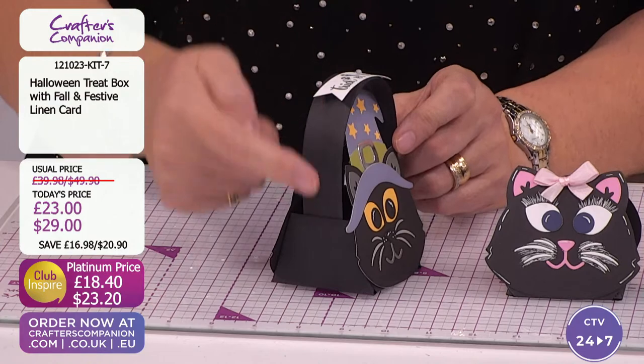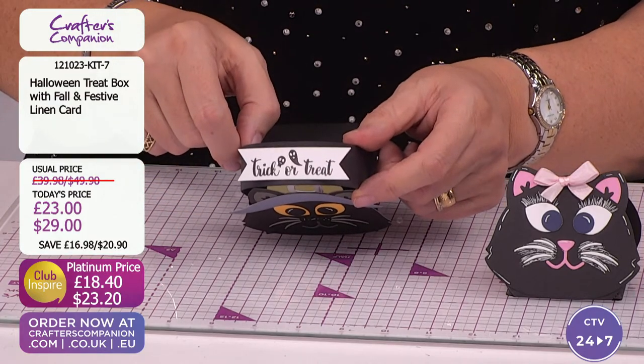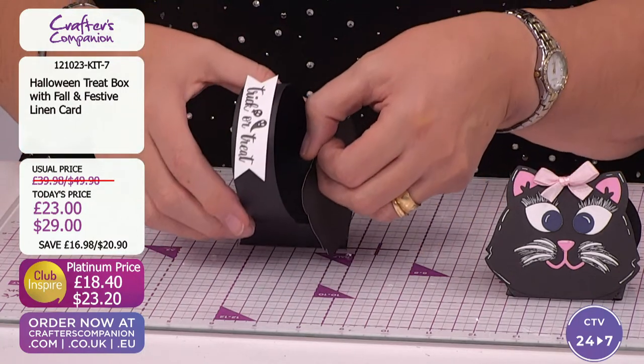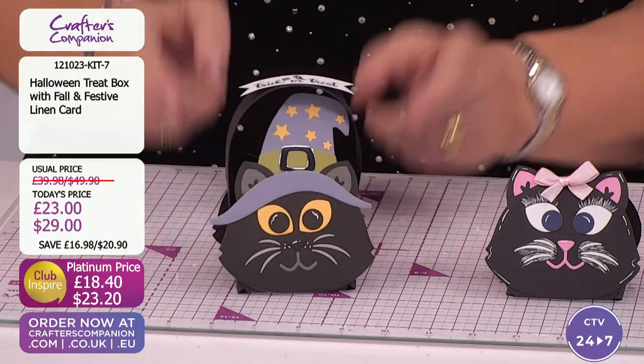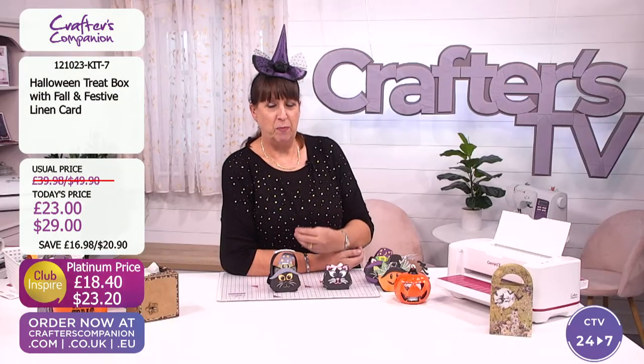Oh, so this is not cut in the die set, but it's just a strip of card. Yep. With my greeting, my little trick or treat on top. But again, we've still got lots of room inside here to pop our little treats in. Love that. So much versatility with them and much fun to be had, I think, especially if you're crafting with the littlies as well.